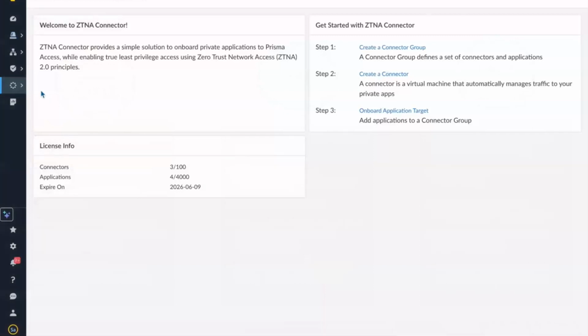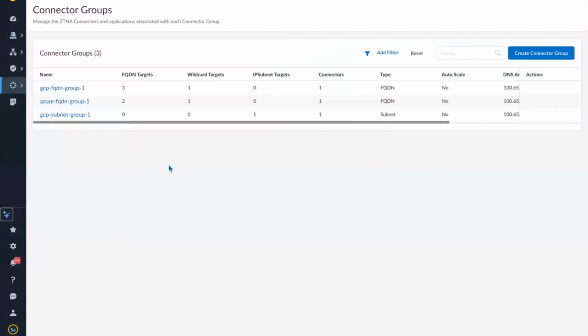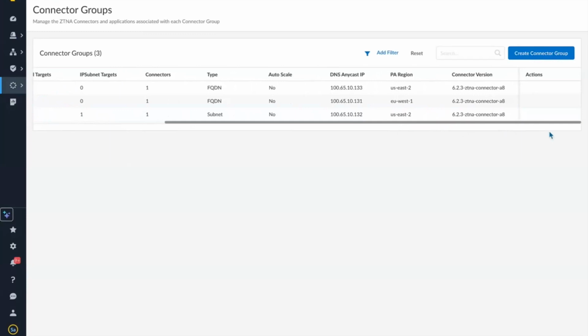Okay. Now let's jump into the demo. In SCM, I'm going to the workflow ZTNA connector and the ZTNA connector groups. I have 3 connector groups in GCP and Azure, and I also onboarded them as FQDN and IP subnet group type. You will notice I have the DNS anycast IP assigned to each of the connector groups. This will be used for wildcard application discovery and onboarding.